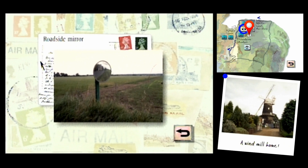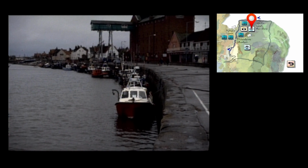Roadside mirrors permit drivers to see around sharp turns in the road. Wells next to the sea is actually about a mile from the sea. This fishing village is a popular holiday resort.